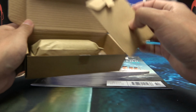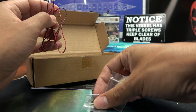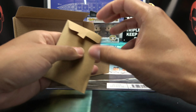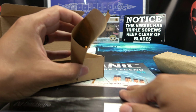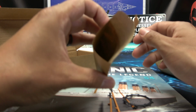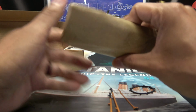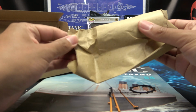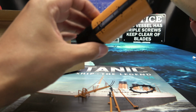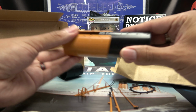Alrighty, so what do we have here? We have envelopes, more envelopes. We have wires, we have screws. Put those screws off to the side. Wires. What is in here? We have pieces, bits and pieces, odds and ends. That is everything there. And as you can very well guess, we're going to be building our next funnel.